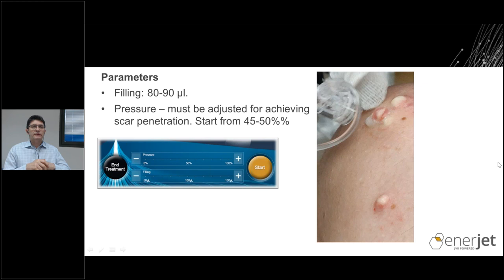not to administer more than 60 milligrams of triamcinolone per day when you're providing intralesional administration of triamcinolone. For 5-FU, this number is higher. It's 500 milligrams, but it should not be higher than 500 milligrams in 2 weeks when you're treating lesions.